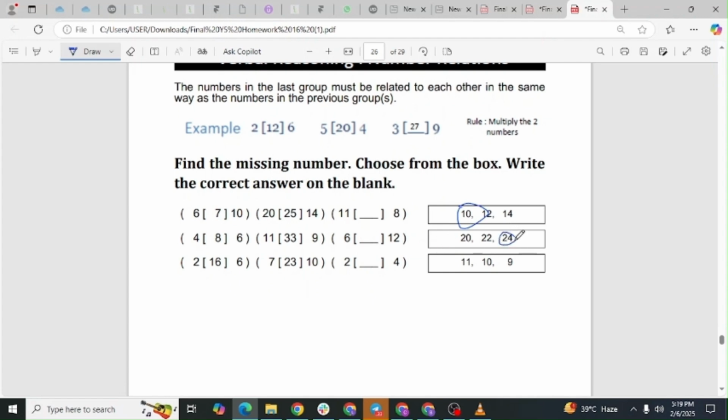Question 3. We are given 2, 16, 6, 7, 23, 10, 2, blank, 4. Options 11, 10, 9. Finding the rule: first number plus third number plus 2 times the difference equals the middle number. 2 plus 6 plus 2 times 4 equals 16. 7 plus 10 plus 2 times 3 equals 23. Apply the rule. 2 plus 4 plus 2 times 2 equals 10. The missing number is 10.